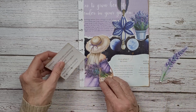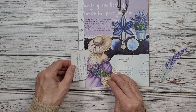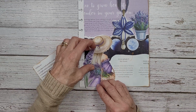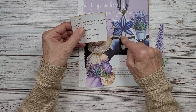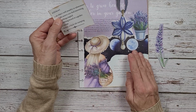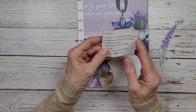If I could just, maybe I can tuck this here. I could move her over a little bit, but then that's kind of, so let me just see here. So I have object of jewelry, light source, which is the moon, something stapled. Okay, something found in the garden is the gal with her basket with the lavender. Black ink stamping. I have to do something stapled.